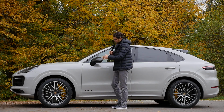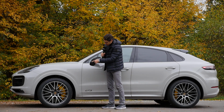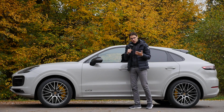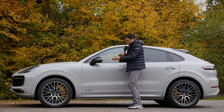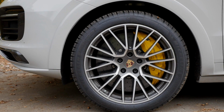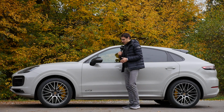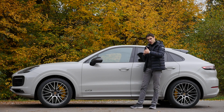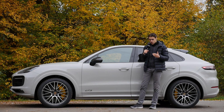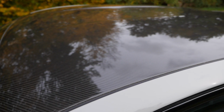The GTS also comes with 21-inch wheels, the ones you can see here, usually in black, but you can also go with the GTS, not pick the black wheels, and just go for these, for example, in this Spider style. Really impressive. And in the sports lightweight package that is available for the Coupé only, but for different versions, not only for the GTS, you also, for example, get a carbon fiber roof.